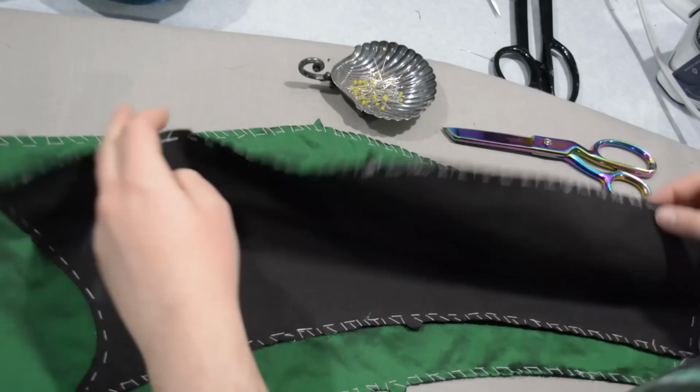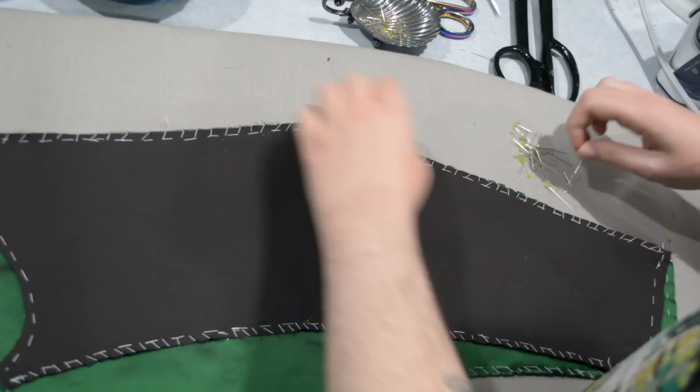So I just was pinning the collar to its lining, set that over by the machine, and then I can start pinning the sleeves together as well. So the sleeves, again, are a two-part sleeve. There's an outer and an inner sleeve. And you can see I actually pre-whipped the raw edges of this.